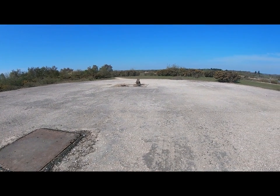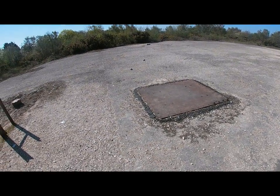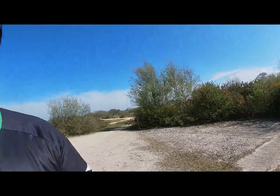you see these strange structures here, the big cap here, more bits of pipe work. So yeah, this was an RAF fuel tank in the day, but the Air Force base closed in the 1990s and they tore up the runway, and now this place is a site of special scientific interest, nature reserve.